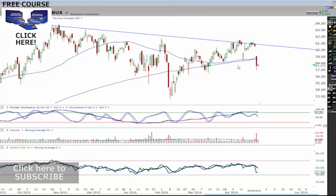And so you can see that's what's happening with Starbucks. Starbucks even gapped down as well. And I'm short on these, meaning I've got put options on these ones basically. And the reason why is because they all look really, really weak to me, based on what I'm telling you here.